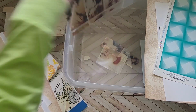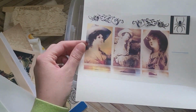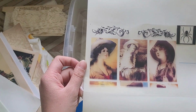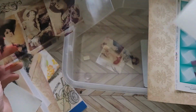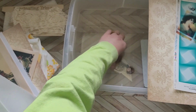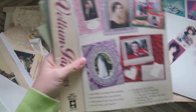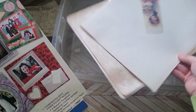Now these were super interesting. Let me find a piece of paper here to show you guys. Look at these beautiful women. But she printed it on, I think, a piece of vellum or something. It's a little bit thicker than vellum. I'm not sure what she printed it on. But there's a bunch in here. Look at that, beautiful. Figured this would be kind of fun to put in a pocket and have like a little window, and this be the window in the pocket. 2 packets of beautiful vellum paper. Let's get this out of the way real quick.